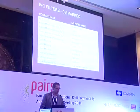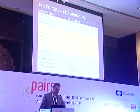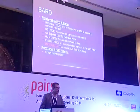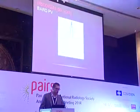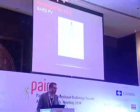So these are CE marked filters. The filters here in yellow are available in the US market, not as much in the international market. So in no particular order, I'm just listing the companies and the filters provided by each company and giving a few points on each. Starting with the Bard filters, they have a list of filters. They came out with the first permanent nitinol filter, which is the Simon nitinol, and then a series of optional filters. So the filters I'm mentioning now are all available on the market in different areas of the world.